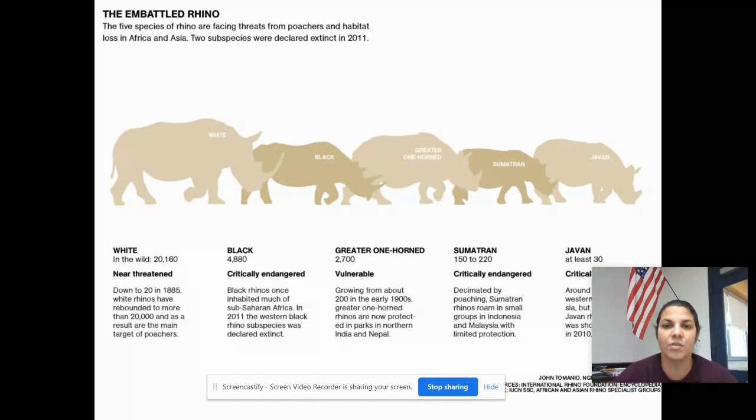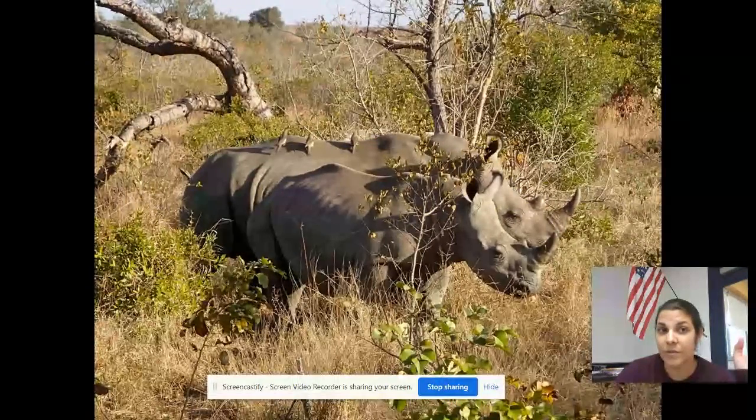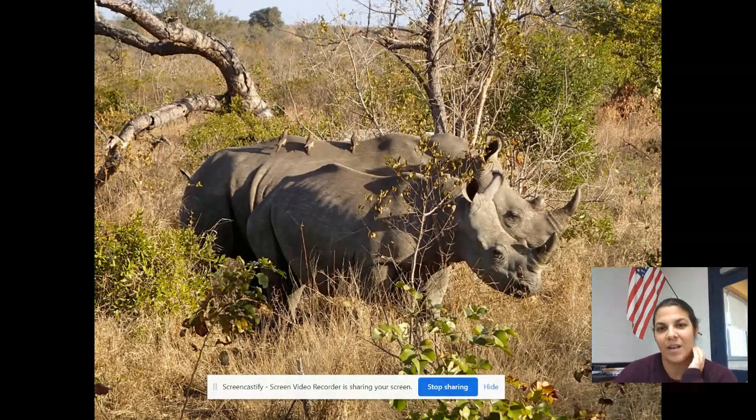Sumatran, same thing, 150 to 200. You have black rhinos, which hover about 5,000, and white rhinos about 20,000. They're near threatened, but their population is still good. But they all have horns. And here is a white rhino, and this is in Kruger National Park in Africa.